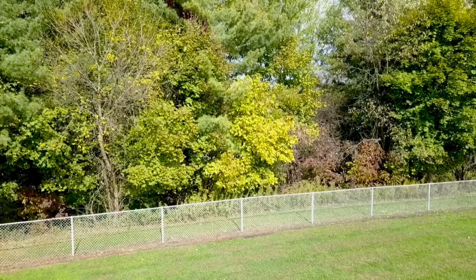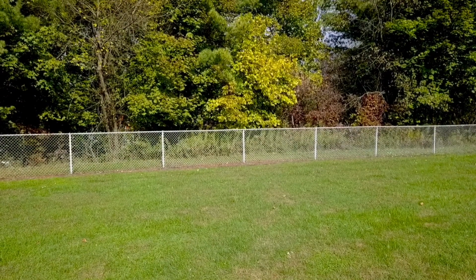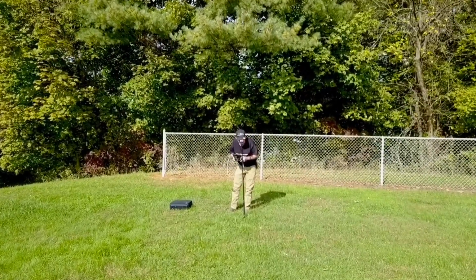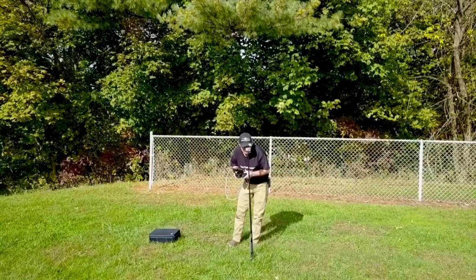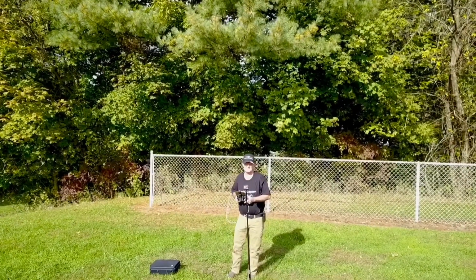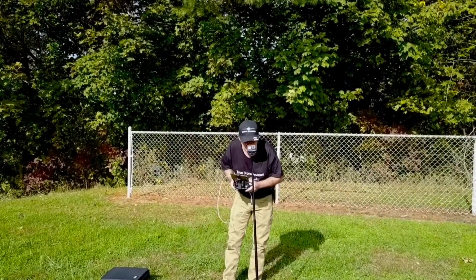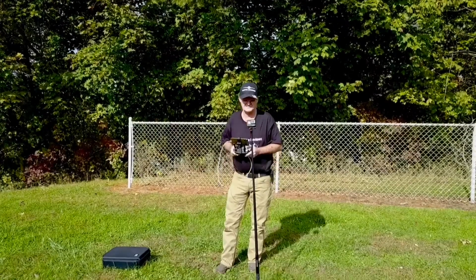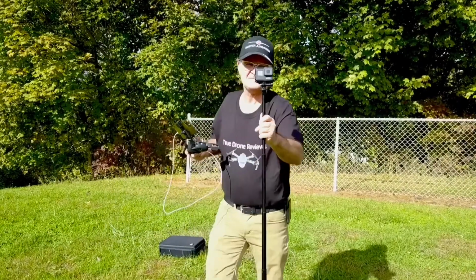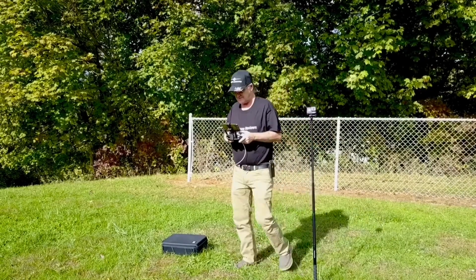Trying to get this camera straightened out here. I was pissing off the obstacle avoidance there. Yeah, Mavic Pro is sweet as could be, man. Sweet as could be.